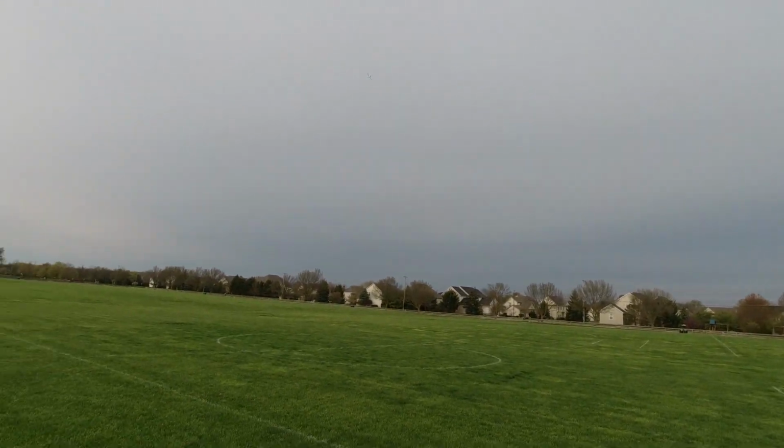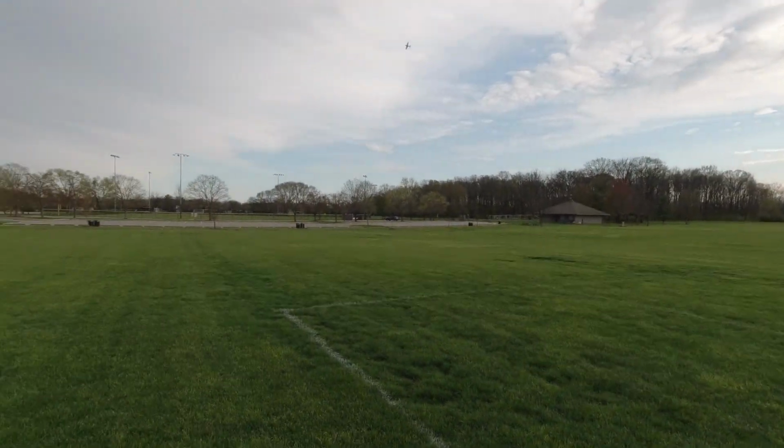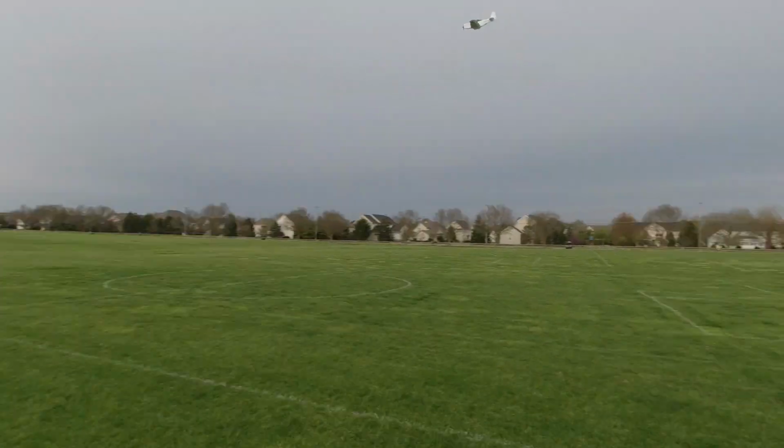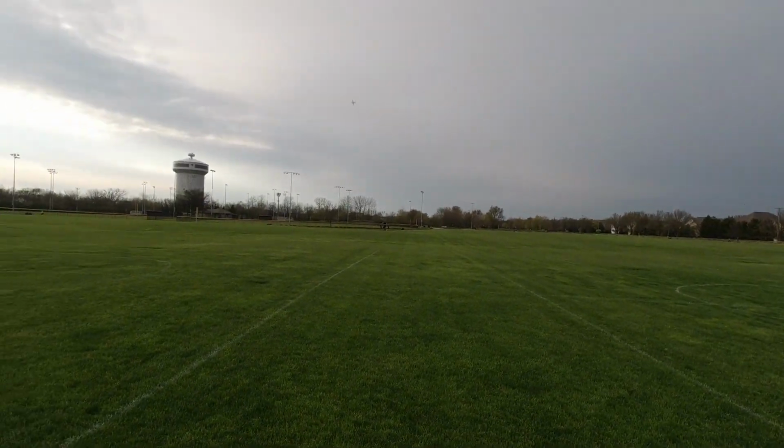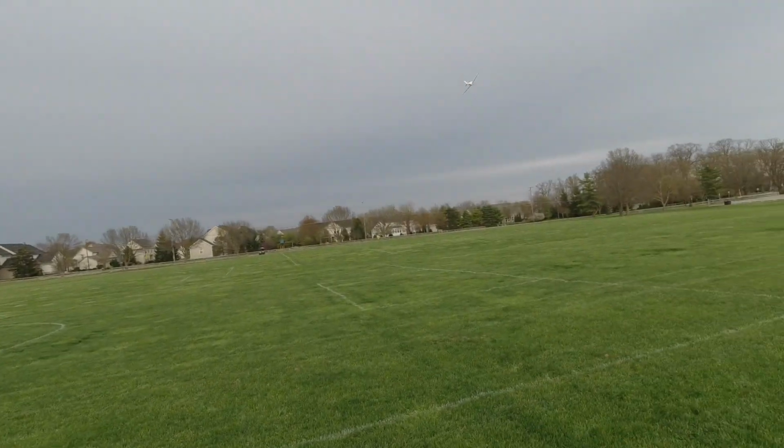This thing is just fun to bomb around at full speed with. You can see it just takes off nicely. Nice straight lines. Even with this messed up airframe, it's still tracking nice and straight. You can see here's about a quarter throttle pass, keeping it nice.